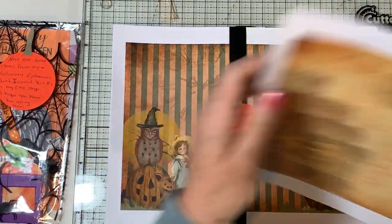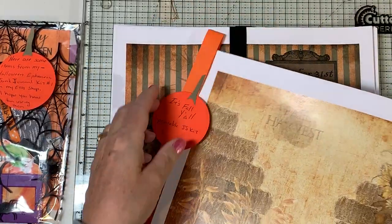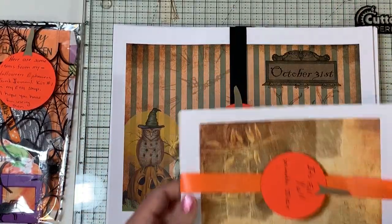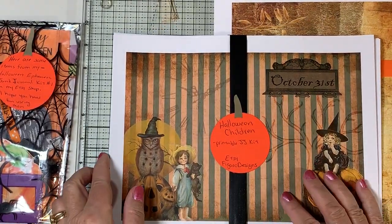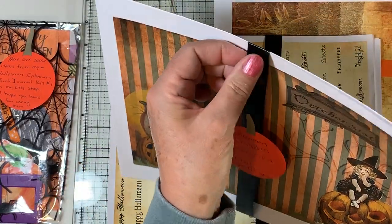I am going to pop this back on here so I remember what's what. You know, sometimes I need help with that. Okay. So that's It's Fall, Y'all. And then this one is Halloween Children. Oh my gosh, how cute is that?